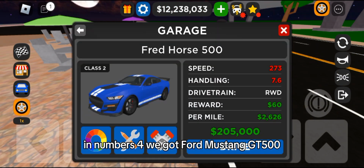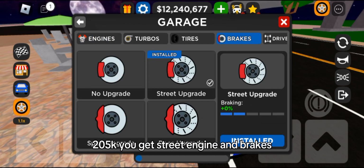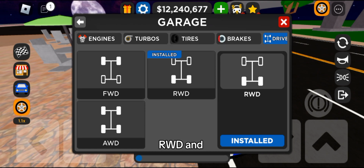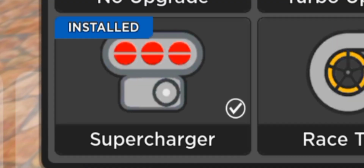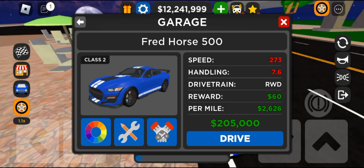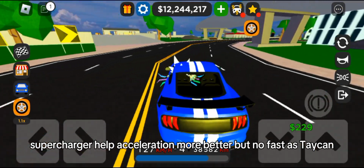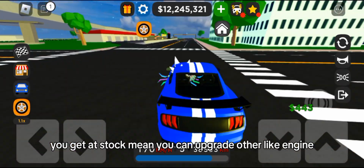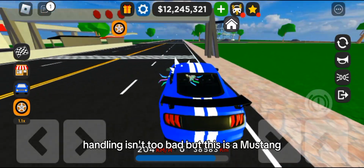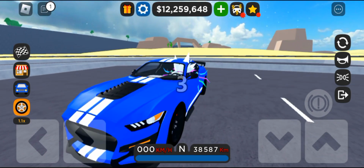Cool, right? In number 4 we got the Ford Mustang GT500. For 205,000 you get street engine and brakes, RWD, and yes, it's stock. First of all, the top speed is more than all the cars in number 5, not bad. The supercharger helps acceleration be better, but it's not the fastest. You get it stock, which means you can upgrade other things like the engine. Handling isn't too bad, but this is a Mustang. Let's see how fast it is in a drag race.